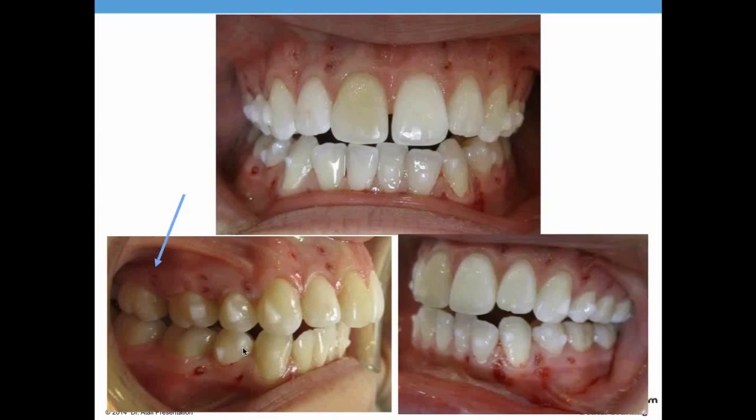Now let's talk about some deep cases. In this particular case, a class 3. Class 3 cases, extrusions. Now in this case, you could see the lateral and canine are barely touching on number 7 and 27. You got about 6 to 8 millimeters of space between them, interarch. Again, extrusions are very difficult in my treatments with Invisalign only.